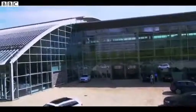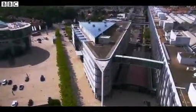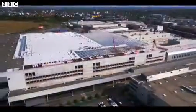Welcome to Ingolstadt, known as Audi City. 35,000 people work here, and it's Audi's research HQ. It's so secret our mobile phones have been confiscated. We're not even allowed to show you what's inside. OK, we can show you a bit.